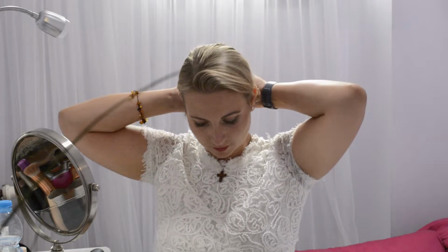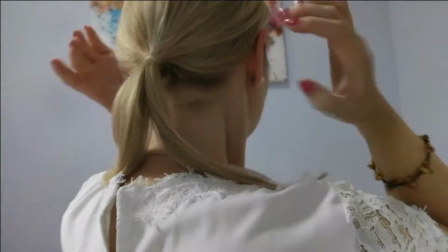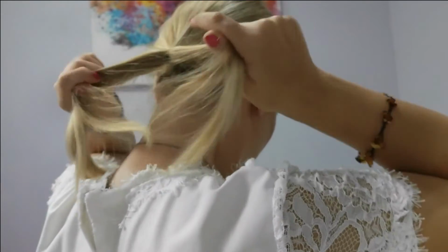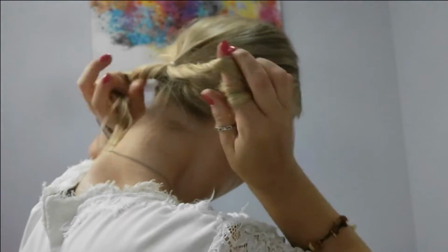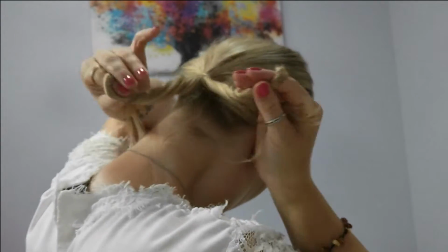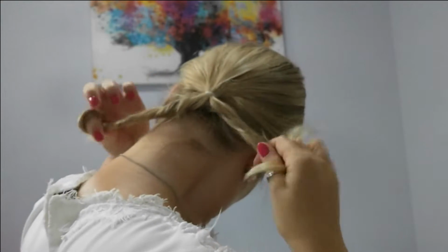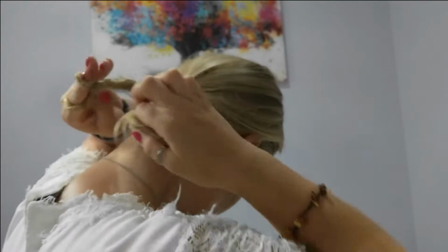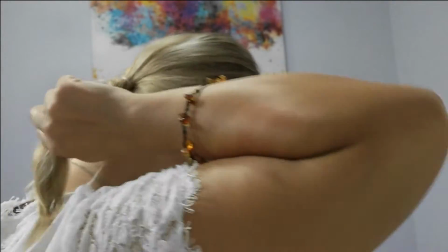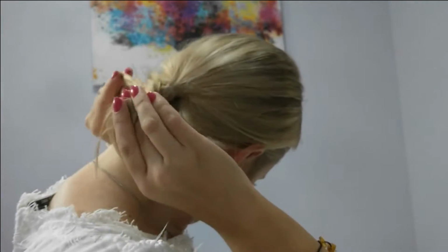You have to do a ponytail. Yes, a low ponytail. And here it is. Yeah, I'm joking. That ponytail you need to divide into two sections, and twist both sections in the same way. I know it's not very easy. You can see even here that I have a problem with that, but it's very important to twist them in the same direction. Direction, I meant direction, of course, sorry.